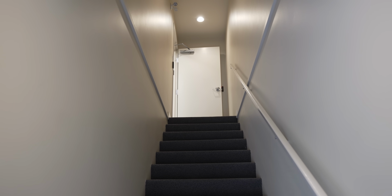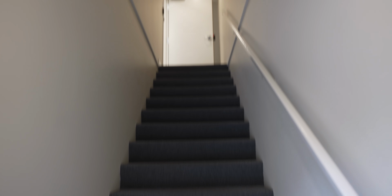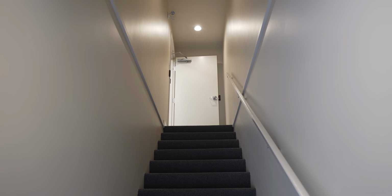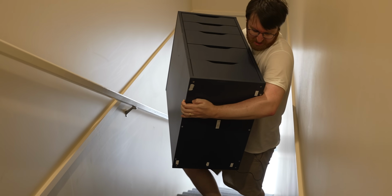Okay, so we've made a grave miscalculation. The studio is at the top of a flight of stairs, which I can already tell is gonna become the bane of my existence. Why are drawers so heavy?